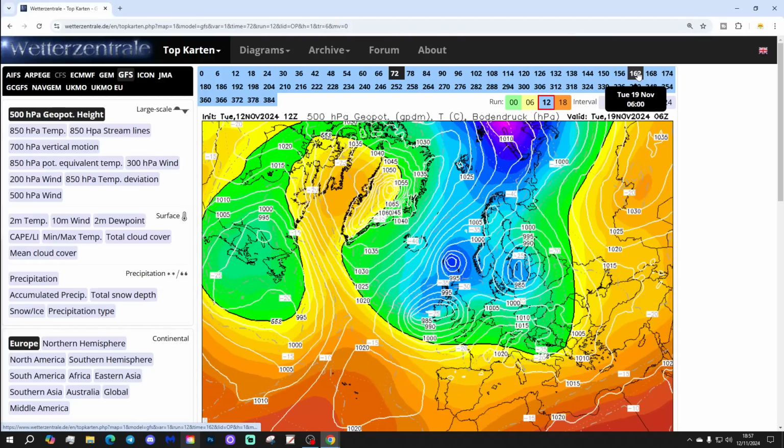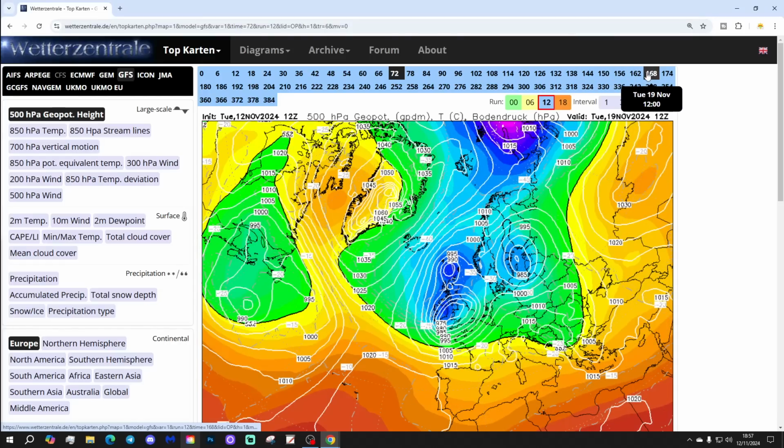So that low pressure comes in much further north compared to where the UK Met and ICON has it. So a much bigger warm sector with that. Remember, it will be on the northern and western side of the low, but we could get some snow on the southern side of the low. We'll be in the warm sector, and that is where it's likely to rain.